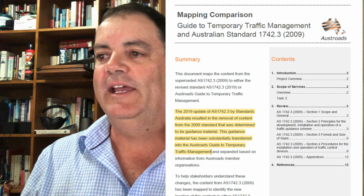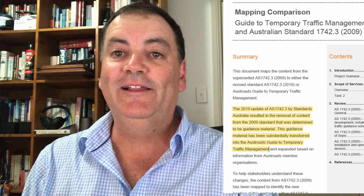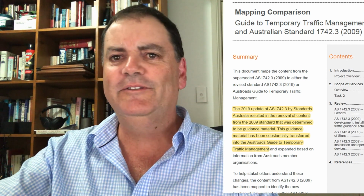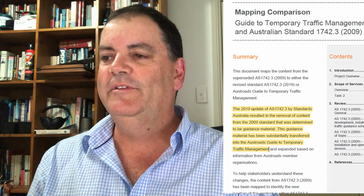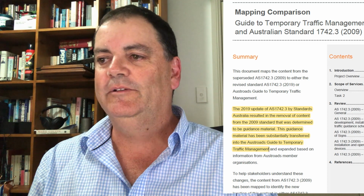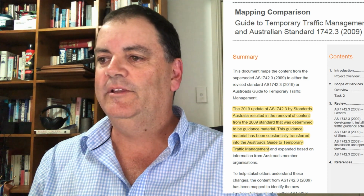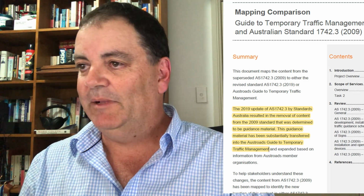And when we look at the mapping comparison here, the 2019 update of AS1742.3 by Standards Australia, this is the real deal. This, fair dinkum, resulted in the removal of content from the 2009 standard that was determined to be guidance material. This guidance material has been substantially transferred into the Austroads Guide to Temporary Traffic Management. Okay, that's all good. Blah, blah, blah.